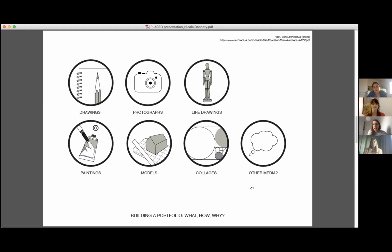I've also put on here other media, and I think if you're thinking of applying to a specific university, you might have a look to see whether there are any other techniques that they would like to see, or they may have detailed guidance. So you could start researching this by looking on their websites. If they have a really long, varied list of optional techniques, I don't think you need to feel like you need to include all of them, because as Anna and Beth both said, your portfolio should contain your best work, not all of your work.